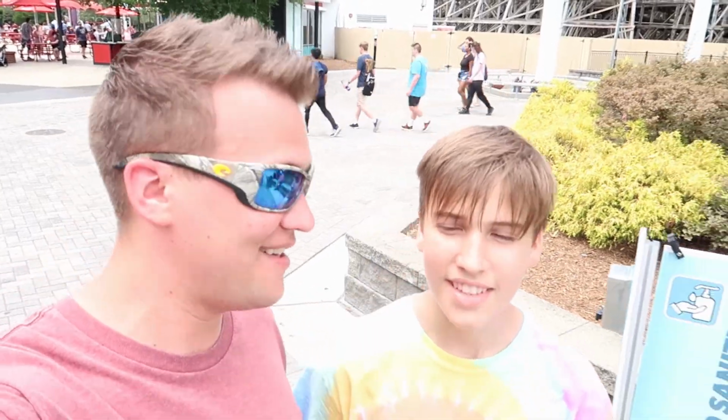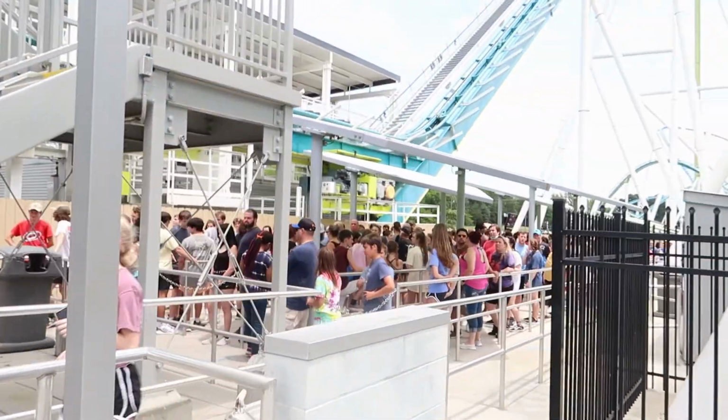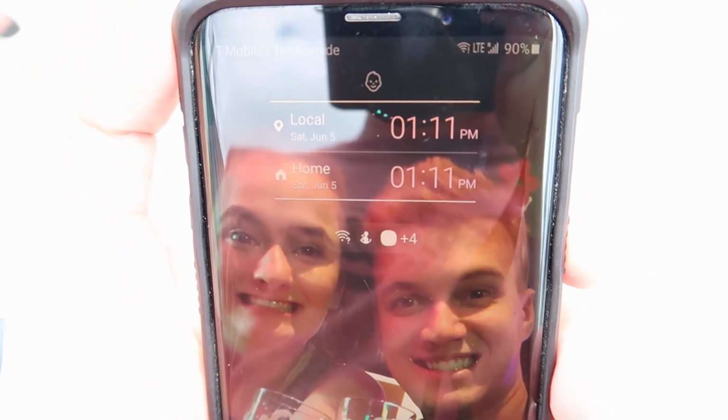Ready for our first ride, Caden? I'm really excited. I'm kind of scared to see how long the wait's going to be. Oh man, I wish the fast lane wasn't $90. Alright, we got in line at 1:10, although now it's 1:11, so let's see how long it takes.